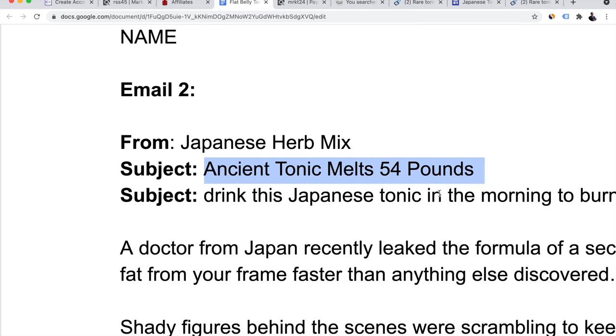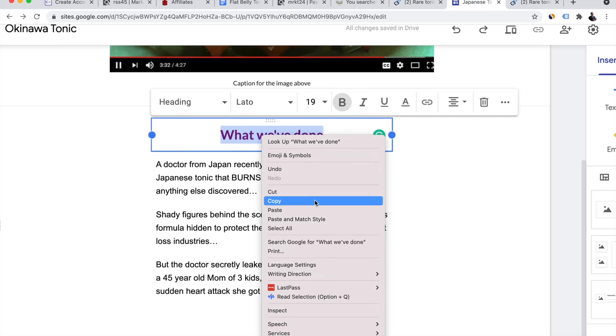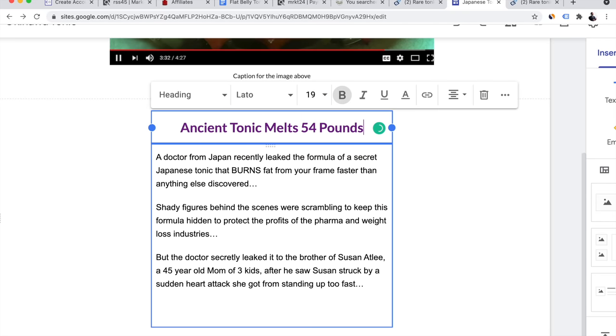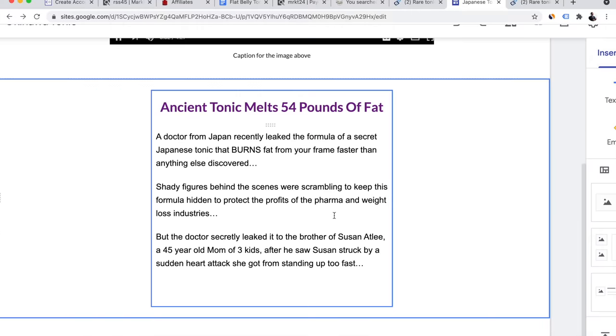So let's copy that. Go back to our Google Sites. Highlight everything. Oops, nope. Okay, like this. And I'm going to say ancient tonic melts 54 pounds of fat. There we go. And we can leave it in that order.